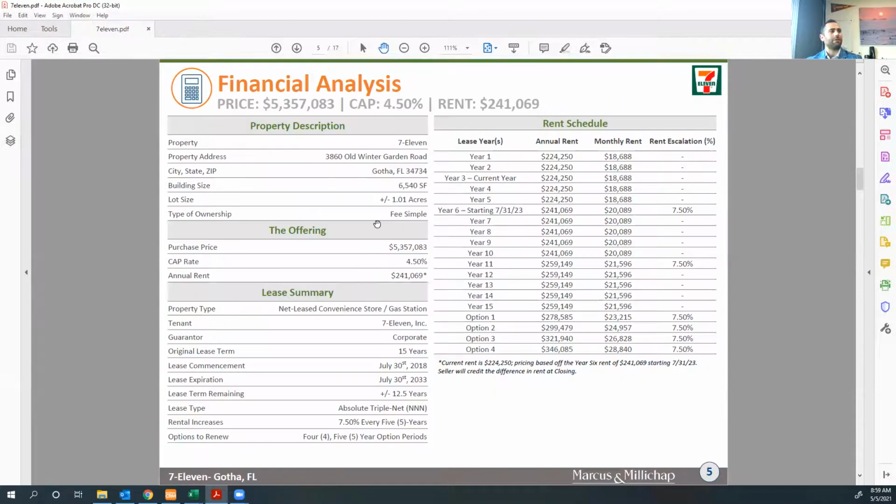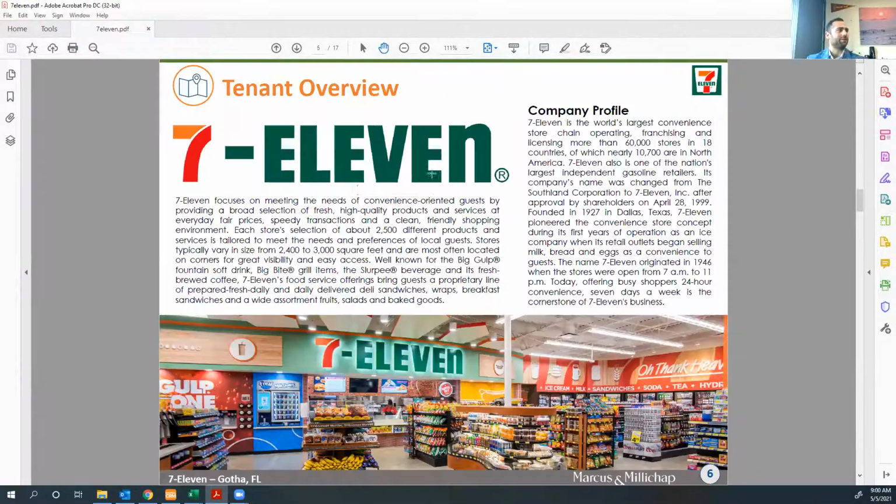This is guaranteed by 7-Eleven Corporate, which is AA minus. It's investment grade for sure. I believe it's AA minus, but S&P. This talks about 7-Eleven.